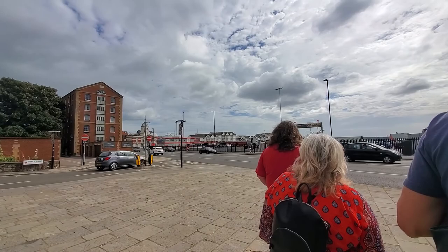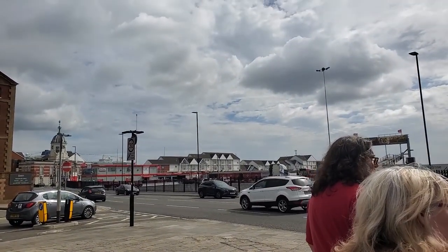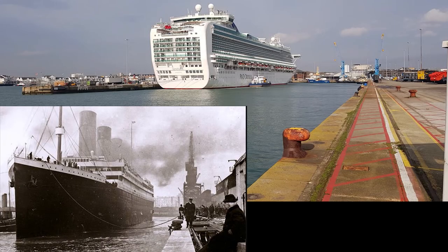So that's where the Titanic would have sailed from, actually not in that berth, one berth over, but that ship is there.